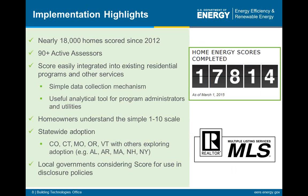And we're very excited that over the last year or so, we've made a lot of headway with states that are interested in using the score, and I'll talk about that a little later, the ones that are already adopting it or are exploring adoption. So we have several, and I'm going to just talk about the ones that are the furthest down the road a little later. We also have some local governments that are considering using the score for disclosure policies. In fact, I think one of them just did pass an ordinance that would use this as part of what they will disclose at time of sale.